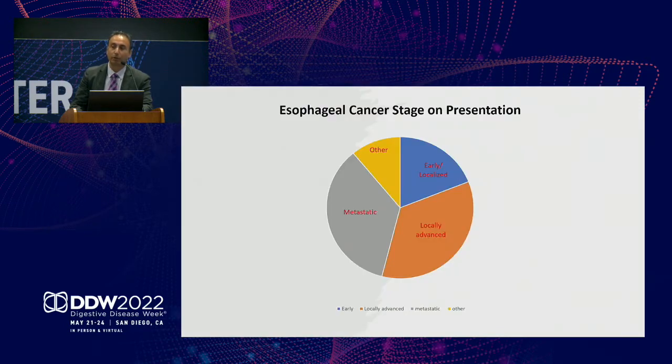On presentation, esophageal cancer is not commonly localized. Most patients present either locally advanced or metastatic, and among the locally advanced, multiple patients progress to either metastatic or their performance status worsens with time, and they become non-surgical candidates. So there's a big number of patients that end up not having surgery, even the ones that start as surgical candidates.